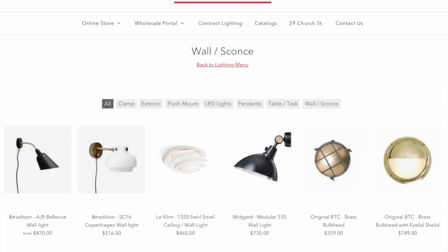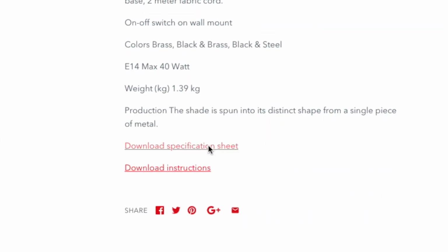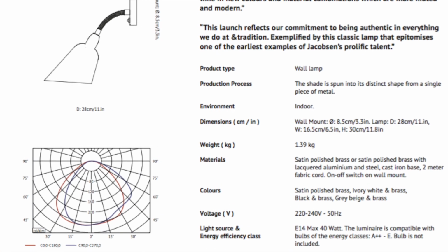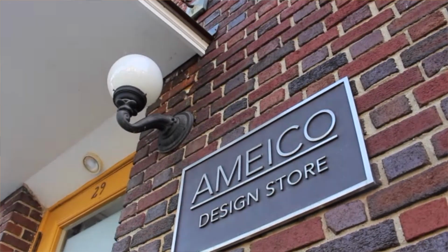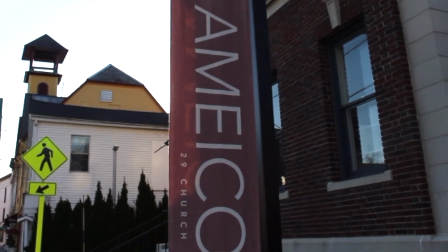We highlight all of the collections that you'll see here today, and at the bottom of each product page, you'll see links to downloadable 2D and 3D drawings, spec sheets, user instructions, and things like that. So we hope that's useful to you. This location is our headquarters, and we stock everything here in New Milford, so shipping is super fast. We UL here in-house, which is a wonderful thing, so we can stock UL and quickly ship.